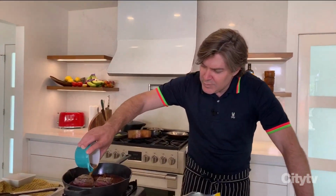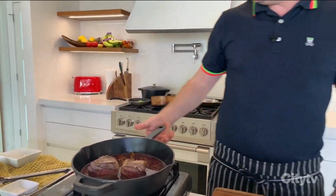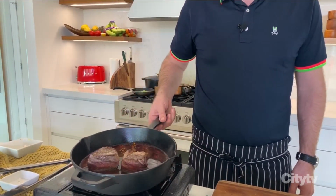Now that the wine's reduced by half, doesn't that look glorious? It's just sitting in there. It looks like it's in its own little hot tub, right?